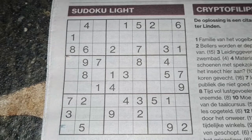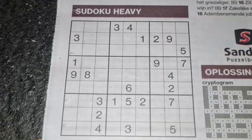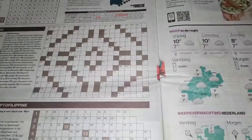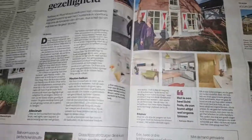But first, we'll solve these two regular Sudokus. We have a Sudoku Light and a Sudoku Heavy. And I have no good news again. Because in this newspaper, let me show you, no extra puzzles. No additionals.